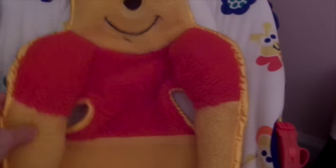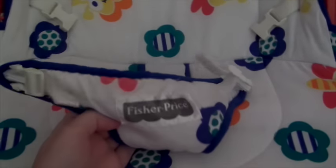I have this Winnie the Pooh body support thing in it right now, just because it makes them look more realistic in it, and it kind of props them up. But I'll take it out so you can see it. This bouncer's by Fisher-Price. It's actually pretty old. The date on it says 1999, so yeah.